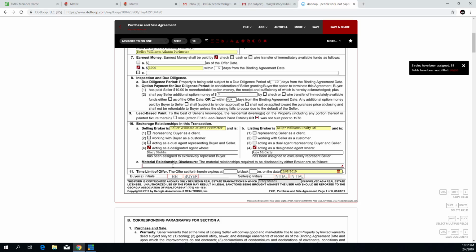Otherwise they would be getting double money. In that case, that would be dual agency, because when it says dual agency or sub-agency, one would be considered a sub-agency of the other. Yeah, exactly, that was a good question.